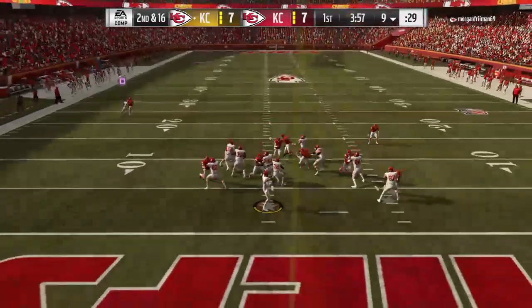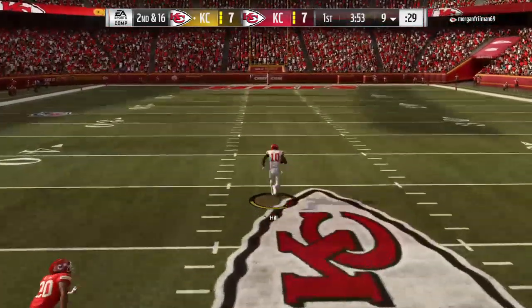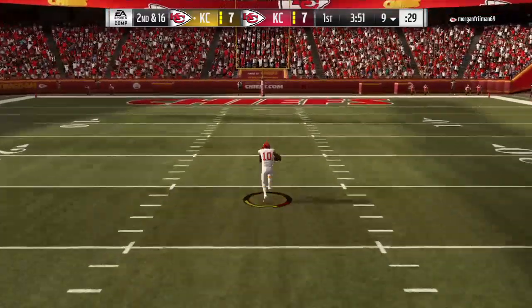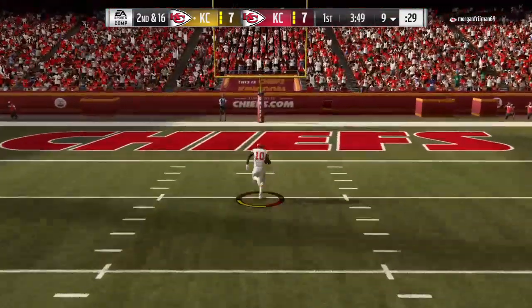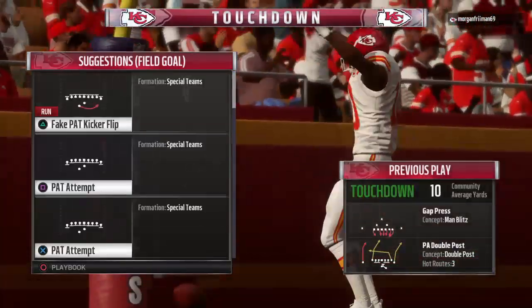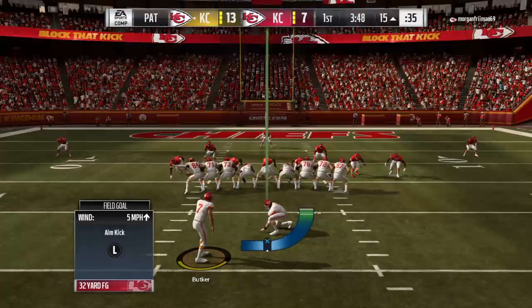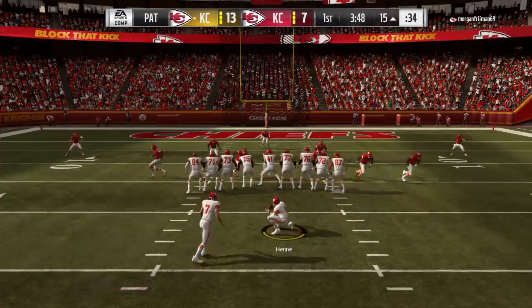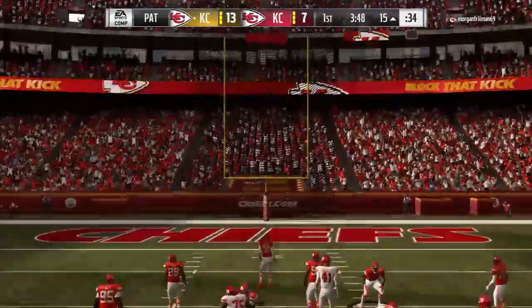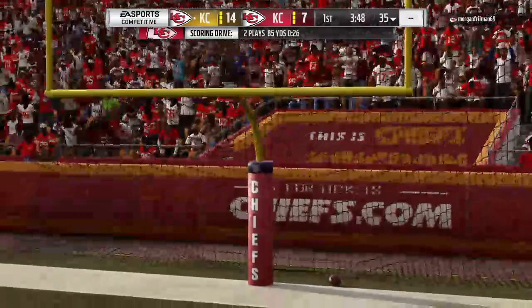They fake the give. Now Mahomes. And got his man complete. The 40. He's at the 30. 10. And he will take it on in for a Chiefs touchdown. Tyreek Hill, 91 yards. And the Chiefs strike quickly here for 6 points. Point after, right down the middle. And that makes the score 14-7.